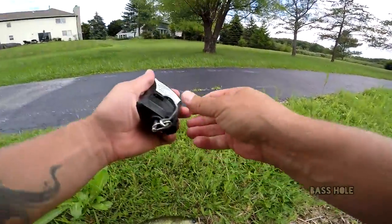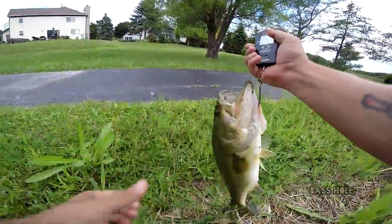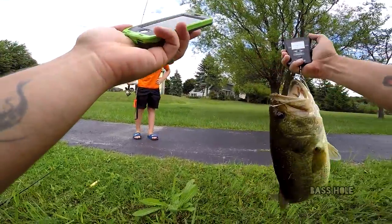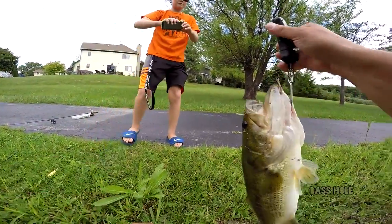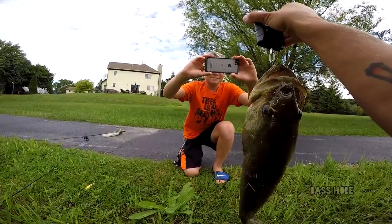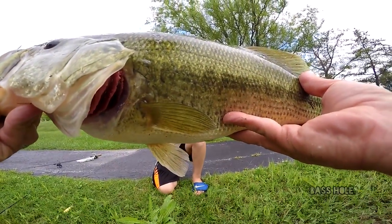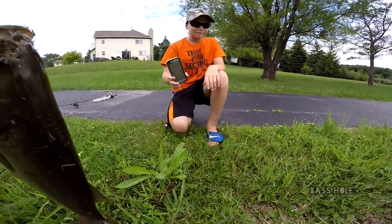Get a weight on this. Okay, we're gonna get a weight. I was using a Whopper Plopper, bone white. Think you could snap me a picture? A couple of them if you could. I'll get one with the scale if you can come up a little closer. Okay, and then let me just get a couple like this if you don't mind. I appreciate it.